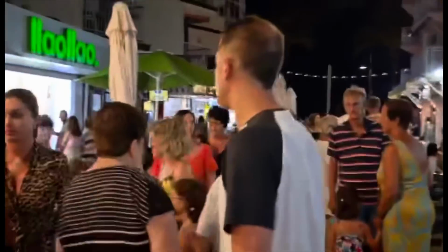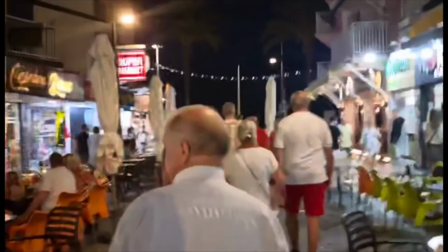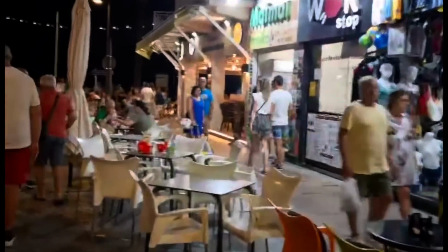So we're just getting closer to the beach now as we walk down. As you can tell, it's getting busier and busier. Getting closer now. I'll give it a stop in a second and we'll pick up with you again soon, all right?